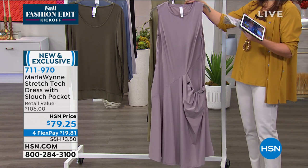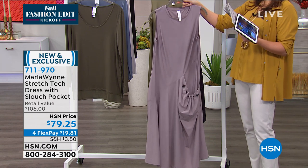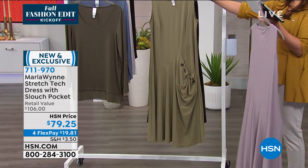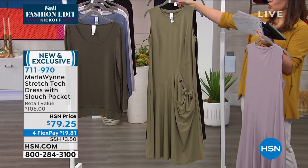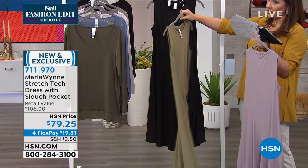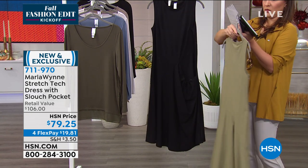711-970 is the item number. I would absolutely grab this if your sizing is available and you love it in this. Put it in your cart, check it out. We also have it available in the light olive gray. I have 150 left available in this one. I didn't realize how limited this one was.